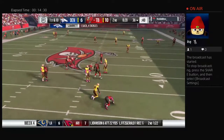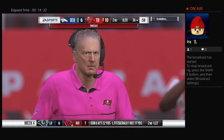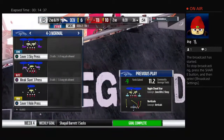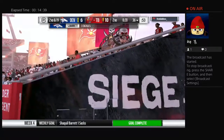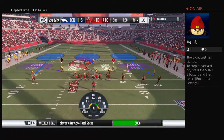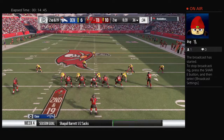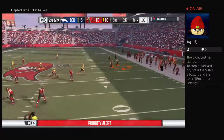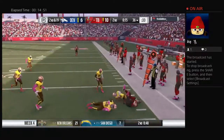And no escaping this time as he'll go down. They got him for a sack. Now whistles come in. We're going to get a timeout here by the offense. It's just their first, so they'll have 2 remaining here before we get to halftime. And they're going to go soft on the corners. Now Winston. And Brate, the tight end's got it.